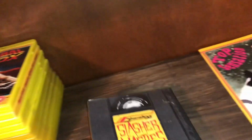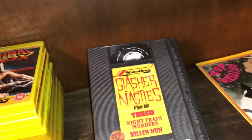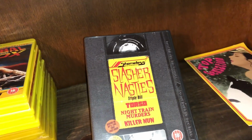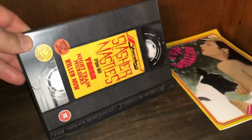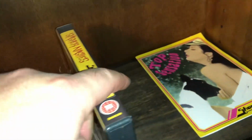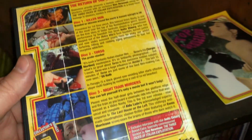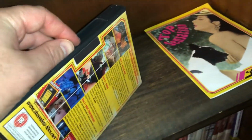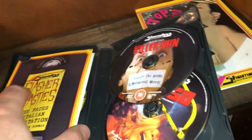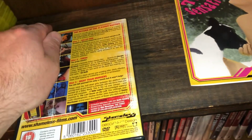This one is really cool. It's a little bit dusty, but I like the way they did this. It's a DVD box set called the Slasher Nasties Triple Bill. You get Torso, Night Train Murders, and Killer Nun, and it's made to look like a VHS tape, and it's beautiful. It really looks good. On the spine, you have the logo or the label, whatever you want to call it. On the back, it's made to look worn out, like it's really been used and abused. It has creases in it, although it's in mint condition. It's just made to look like that. Each of the movies gets its own disc, and there's a booklet. It's a really beautiful set. Really, really like it.